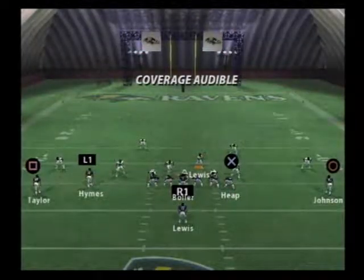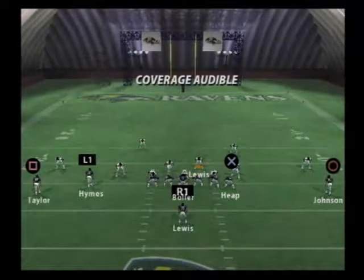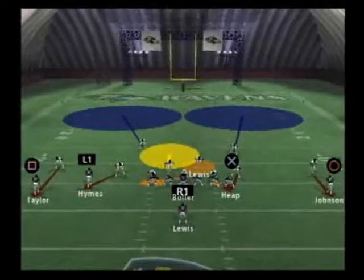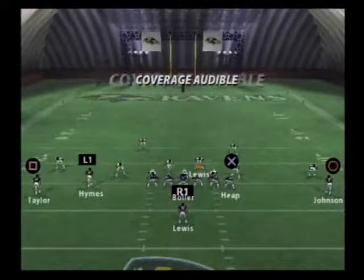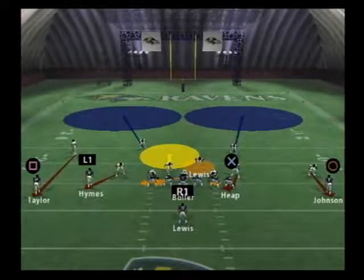At the same time, we can do individual coverage audibles, which is new for us. Last year, you could hit triangle, call coverage audible, and bring everybody back or press everybody up. This year, I can do it individually by receiver. So let's watch the receiver on circle here, Johnson. I did coverage audible, circle, down, so he's being pressed now. Same thing over on the other side in the square. Let's do triangle, circle, up, and you can see he's backing off. I gotcha.